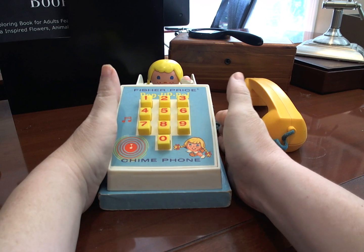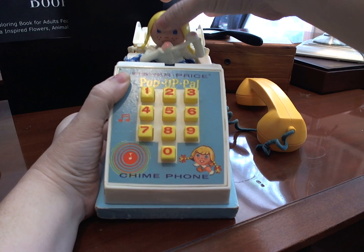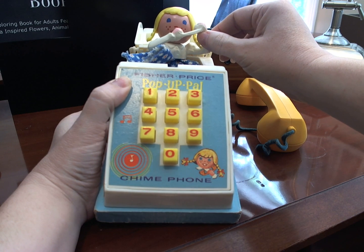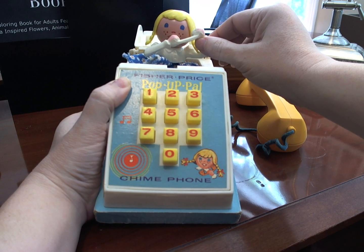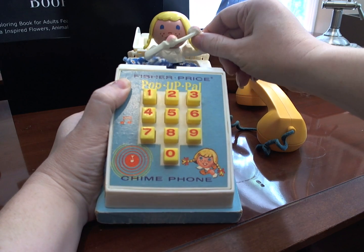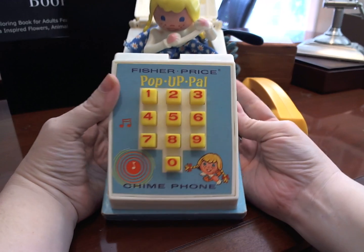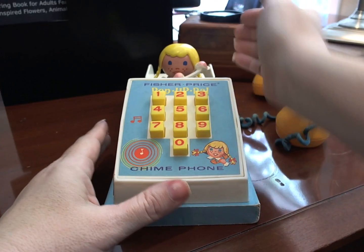So let me show you who's inside. She's kind of a creepy little thing. She's a doll, and she looks just like those little people that I was talking about before. If you happen to have had a little people doll set like the farm or the house, they had these little tiny people that look just like her. So she looks huge in comparison to all those other little toys that we had. So it's so much fun because it was like a Jack in the Box.